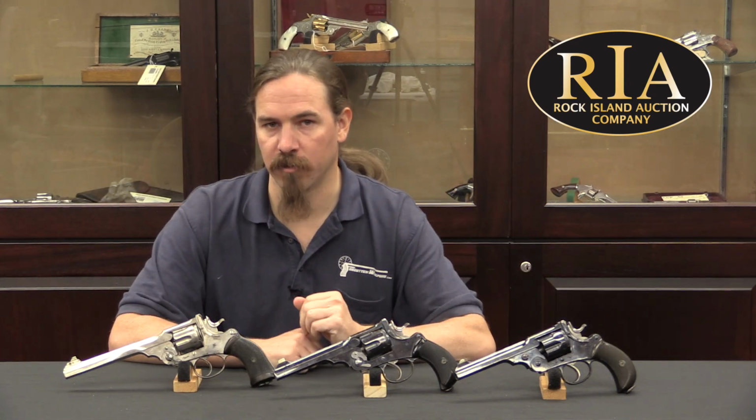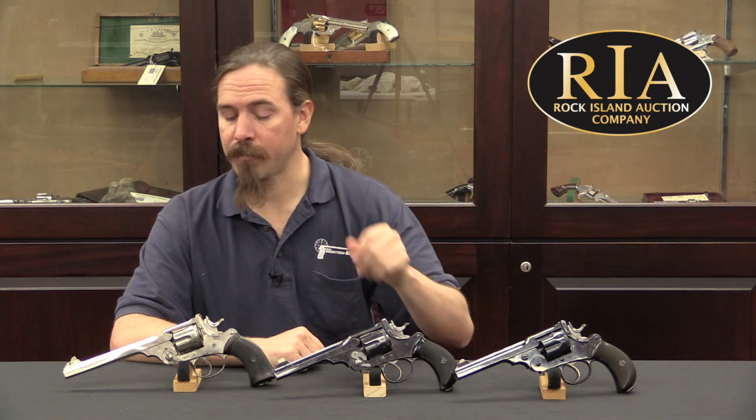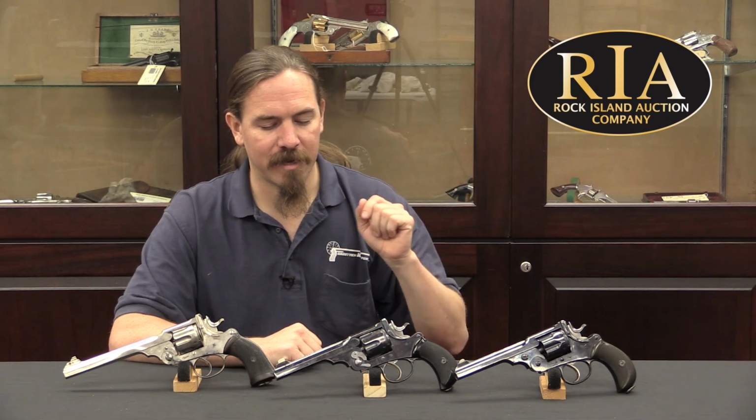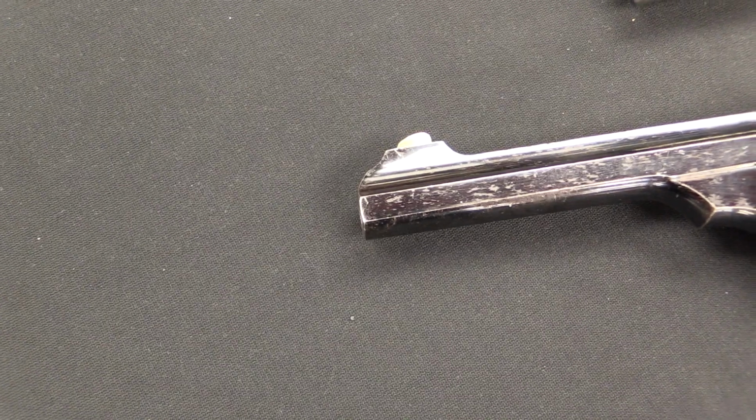I'm Ian McCollum, and I'm here today at the Rock Island Auction Company, where we are taking a look at an assortment of Webley WG revolvers. We have an 1889 model, we have a WG Army, and we have a WG Target. And I should say, before we go any further, I want to point out that the history of Webley revolvers is really a very complicated one.